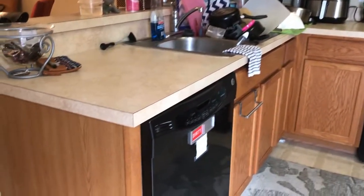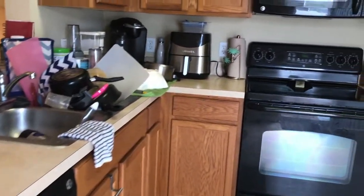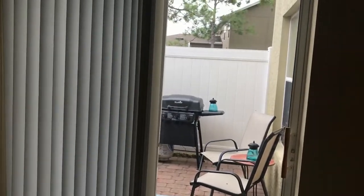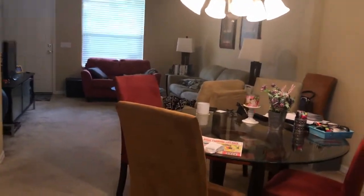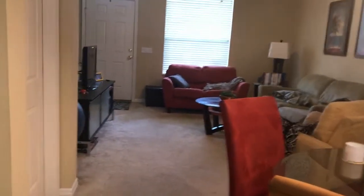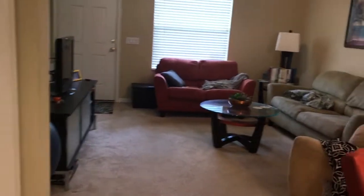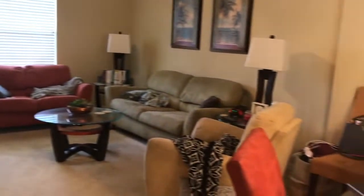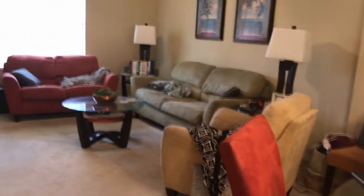This is basically what we're going to be doing today, cleaning up the kitchen. It's going to be a deep clean. I'm going to completely clean the floors, possibly the baseboards and stuff like that as well. There is our patio area, and yes, dining room needs to be organized, and living room needs to be cleaned, organized, and decorated. So let's get straight into it.